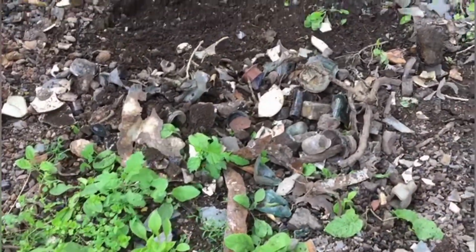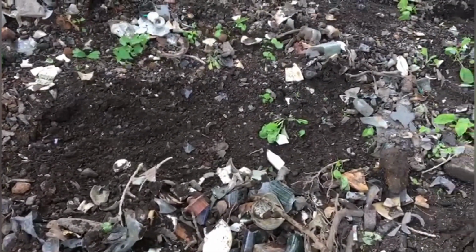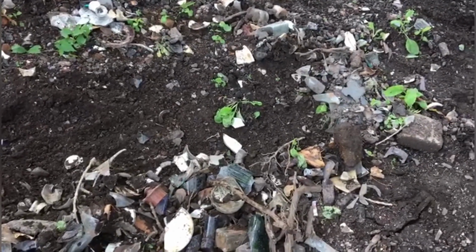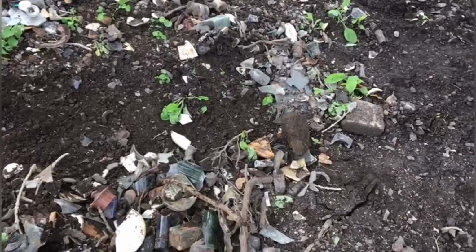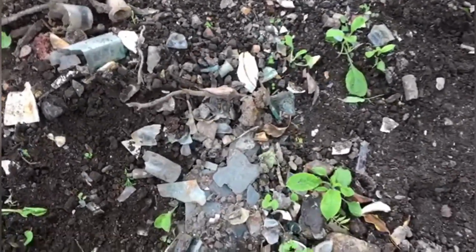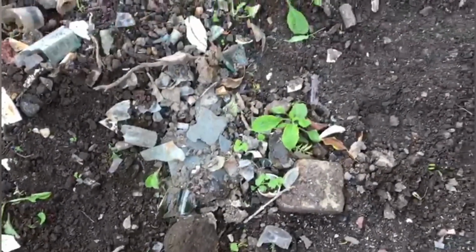Well, there's just loads of bits of pottery around here, so what I think I'm going to do now is have a little scout round. I found a lovely piece a minute ago, and until I turn these bits of pottery the other way up, I'm not going to know what's hiding underneath the plain bits. So that's what I'm going to do now.